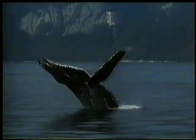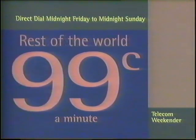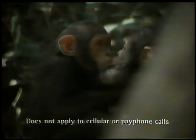At Telecom, we've reduced our rates to the world this weekend so you can spread some joy and save in time for Christmas. Direct dial anyone, anywhere in Australia, anytime this weekend and pay just 49 cents a minute. Or anyone, anywhere else in the world for just 99 cents a minute. And you'll save even more on the Friends and Family International plan. Calling the world doesn't get much cheaper or easier than that.